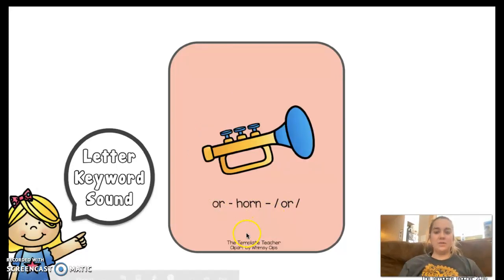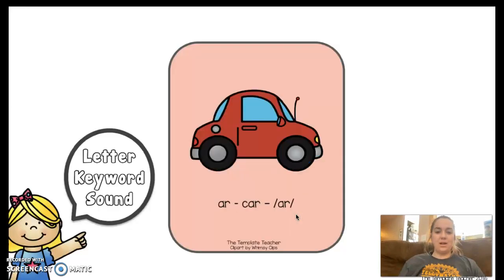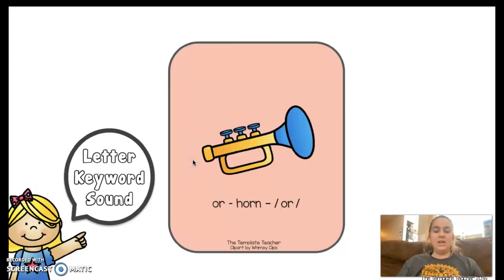And our other one, it's also an R-controlled vowel, which is why you see it's on a pink card. But if I look, my R isn't controlling an A anymore. My R is controlling this O. Good job. So it's my turn. O-R, horn, or. You guys say that with me. O-R, horn, or. Good job. So if I go backwards, I have this sound R, kind of like a pirate, R. And if I go to my other new one, this is the sound or.